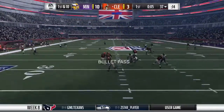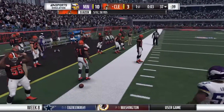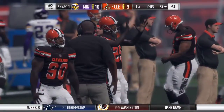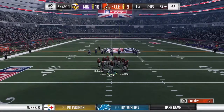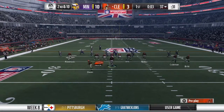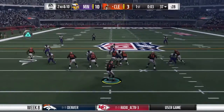On 1st and 10, Kaiser. And he whips that one incomplete there. The positioning here is key. As a defensive back, you're taught 99% of the time, make a play on the football. But in this case, making a play on the man was all the difference. That's what forced the incompletion.